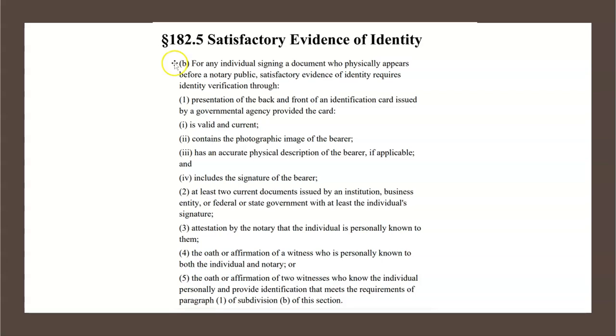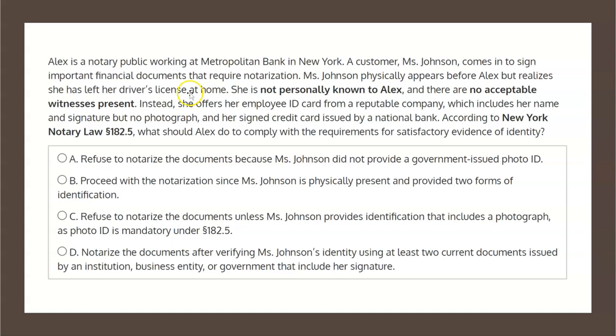And for the purpose of this question, let's jump to subsection B, subsection 2, to see one of the forms of satisfactory evidence of identity, which is at least 2 current documents issued by an institution, business entity, or federal or state government with at least the individual's signature. Now, if we look at the question, we see here that Alex has that. She has an employee ID card from a reputable company, which includes her name and signature, as well as a signed credit card issued by a national bank. So that would comply with that section that I just read from.